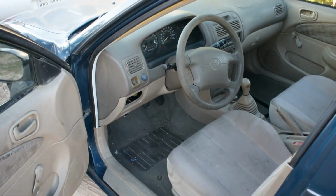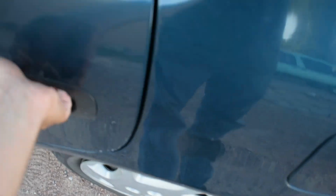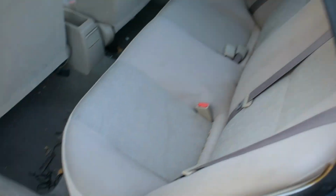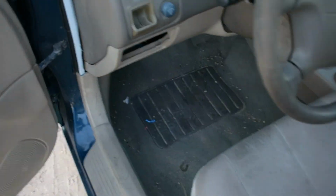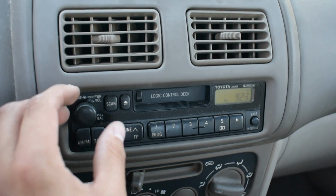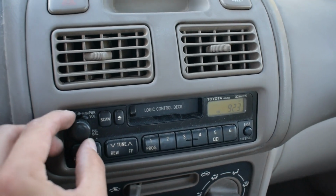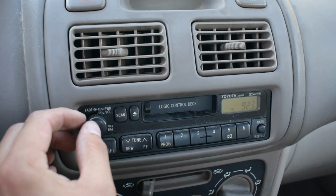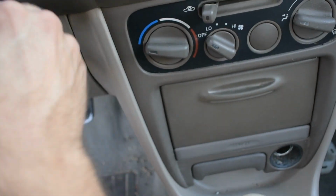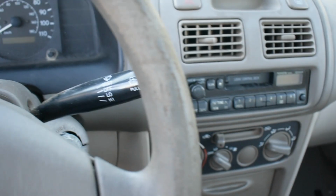So I put the filthy Corolla all back together. All of the plastic is back where it should be. You can see this door handle is kind of broken a little bit, but all the plastic is back together. All the seats are there. And now, when you hop inside the car and turn on the stereo, okay, that song sucks. Anyway, it's fixed. Now we have a stereo.